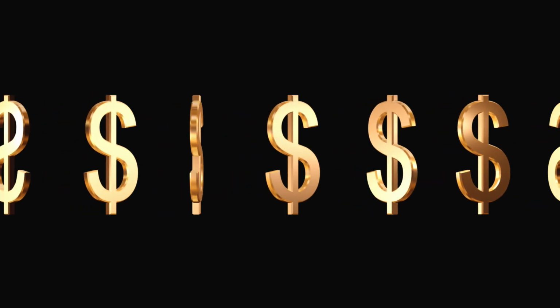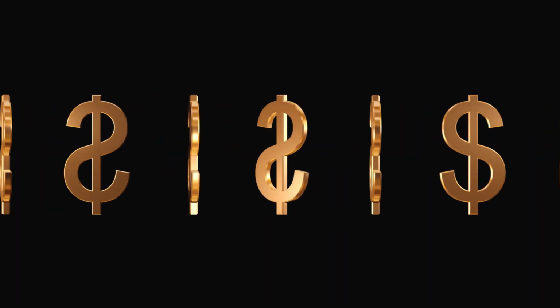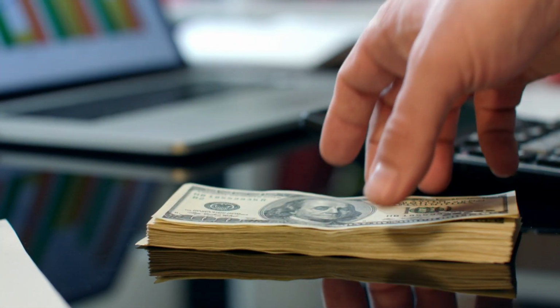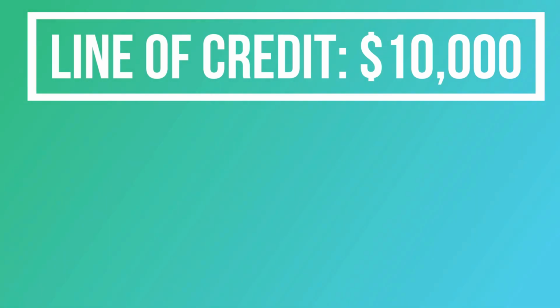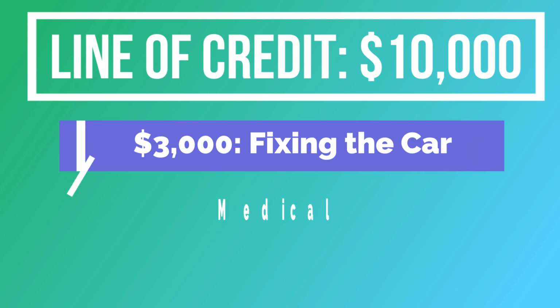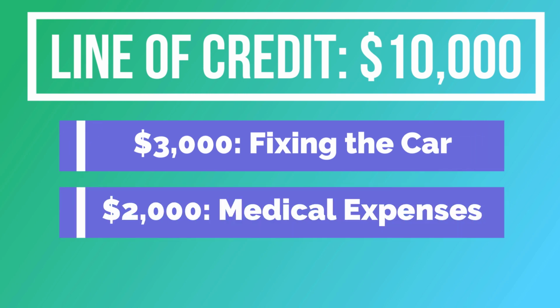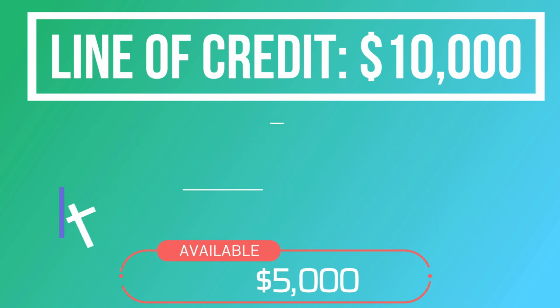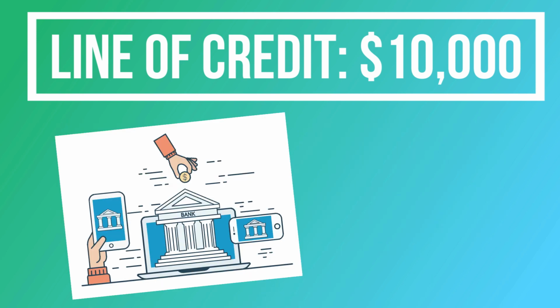Once approved, you can use the funds as you need them, only paying interest on the amount you actually use, not the entire credit limit. For example, if you are approved for a $10,000 line of credit, you can borrow $3,000 now for fixing your car, another $2,000 after a month for unexpected medical expenses, and still have $5,000 available to borrow. Once you repay the money you borrowed, your available limit goes back up to $10,000.